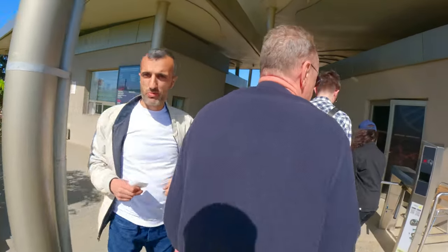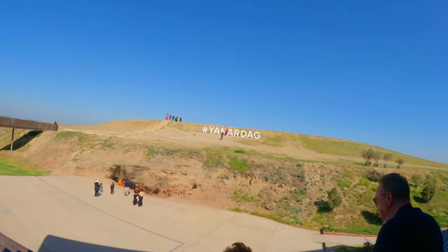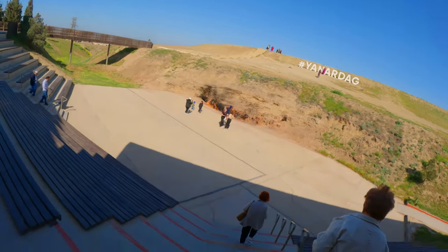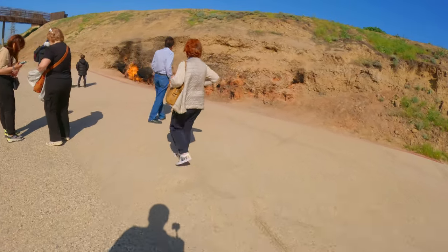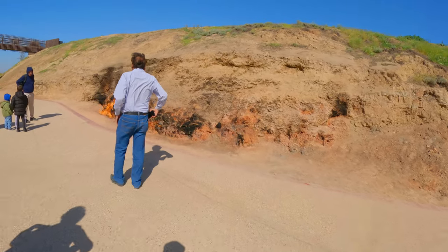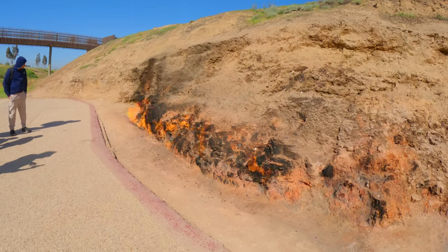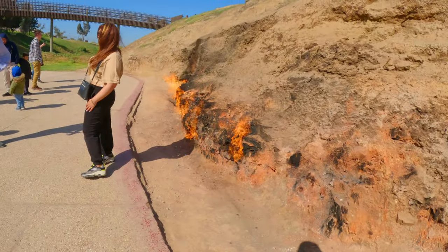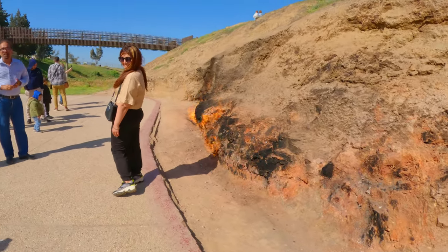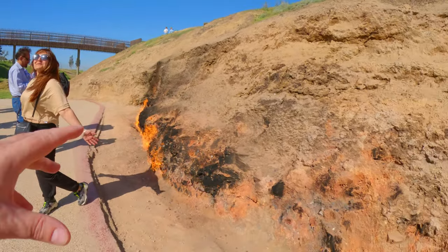We have 20 minutes to spend here. Go down, please. Yep. Downstairs, okay? Here we are. Okay, Yanar Dag, right there. And then we have burning rocks. So these have been burning for thousands of years. Well, you can feel the heat off them. Yeah, you can feel the heat coming off it really hard.